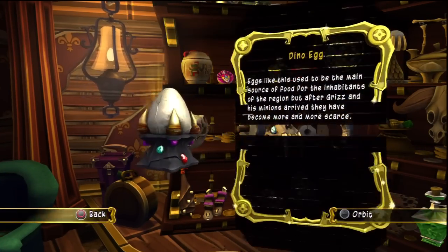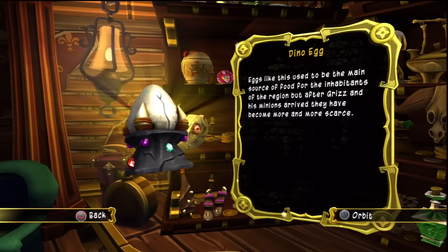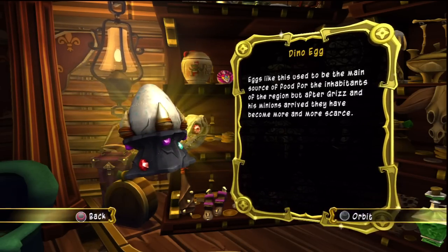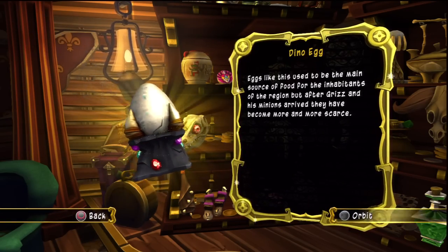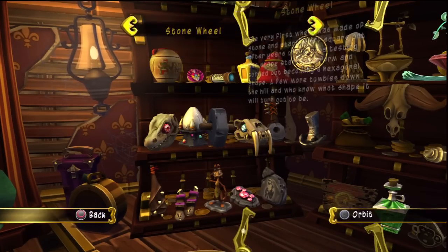Alright, next up we have Dino Egg. Eggs like this used to be the main source of food for the inhabitants of the region, but after Grizz and his minions arrive, they have become more and more scarce. This has a very, very nice podium. So very cool. Wonder if it'll hatch.